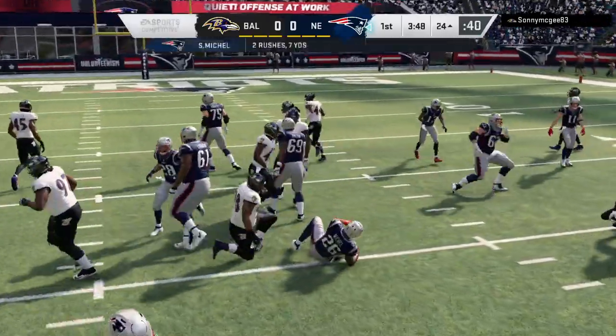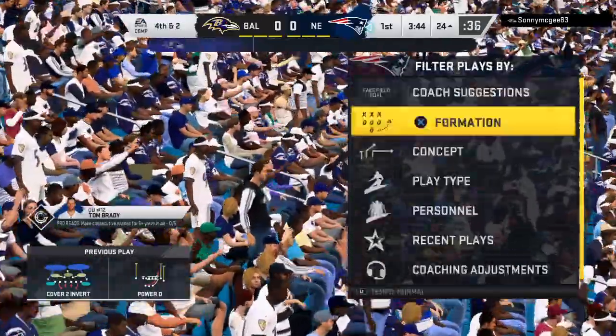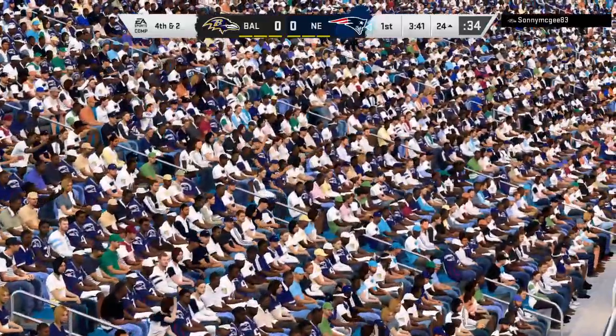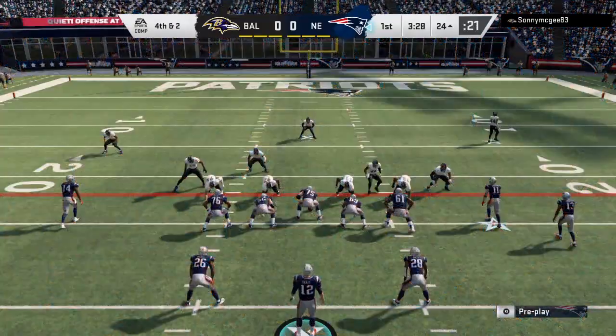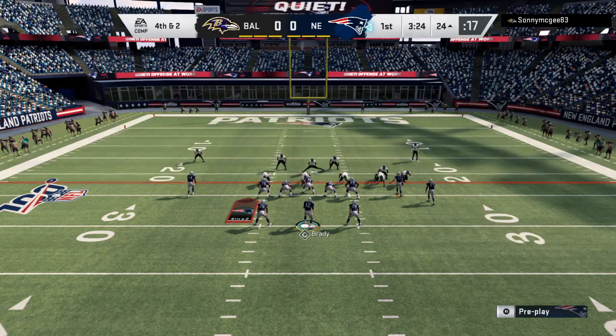Here's Michelle. And that one going nowhere from the start as he's met in the backfield and goes backwards. A loss of a yard, and it brings up 4th down. The field goal unit's going to stay put on the sideline. They're going to go on 4th down here.